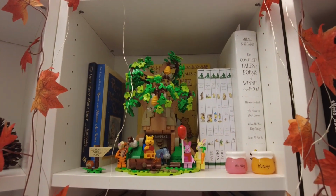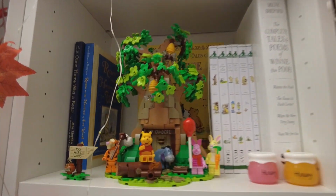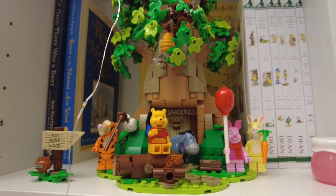The next shelf is my Winnie the Pooh shelf. I have multiple copies of Winnie the Pooh and the complete copies of all the work that is out there related to him, and it also has my Lego Winnie the Pooh set, which I absolutely love.